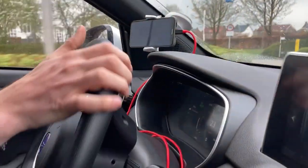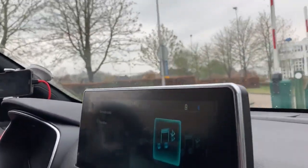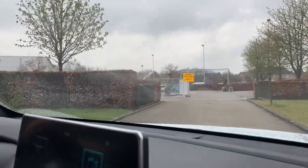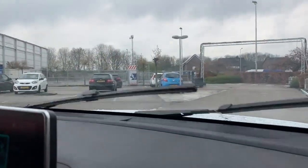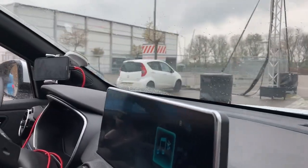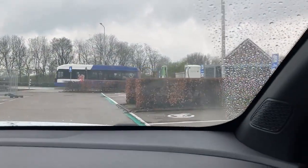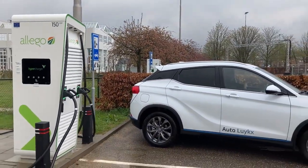Left, and here we are at Allego Urmond. Yes, to the left. Keep right. We can also do some COVID testing. Oh, there's a new hypercharger. That's what makes me happy, that we know what we're gonna connect to. An Allego branded hypercharger.